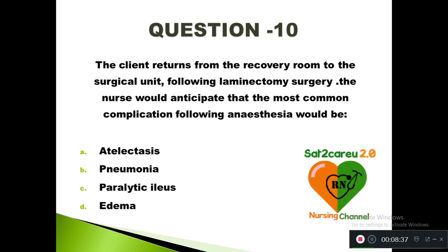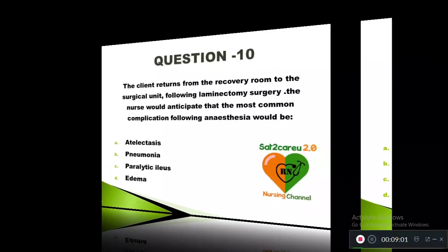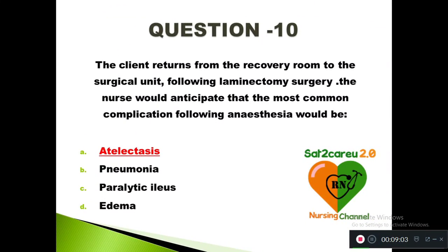The client returned from the recovery room to the surgical unit. Following laminectomy surgery, the nurse would anticipate that the most common complication following anesthesia would be: A, atelectasis; B, pneumonia; C, paralytic ileus; D, edema. The correct answer is atelectasis.